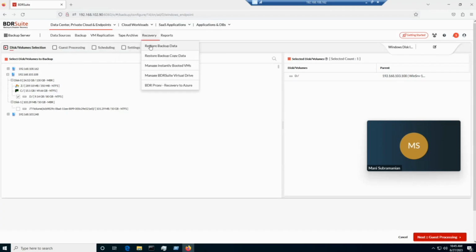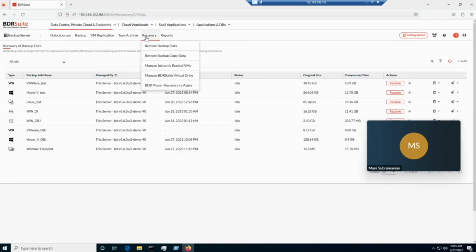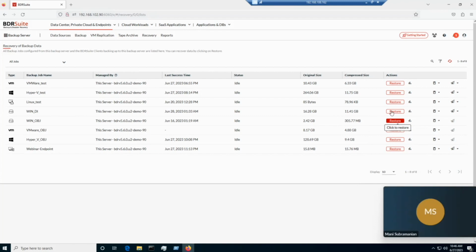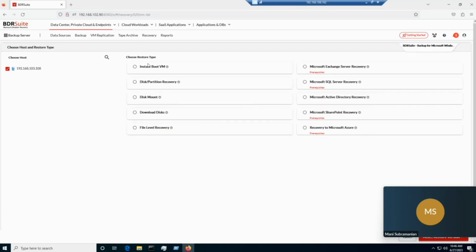If I'm going to configure a disk image level backup, then my recovery would be more useful, because here's the disk image that I configured. So this is the original size of the data, and this is the compressed size that gets stored in your storage repository. So when I click to restore it, I'll have multiple restore options that you could see.